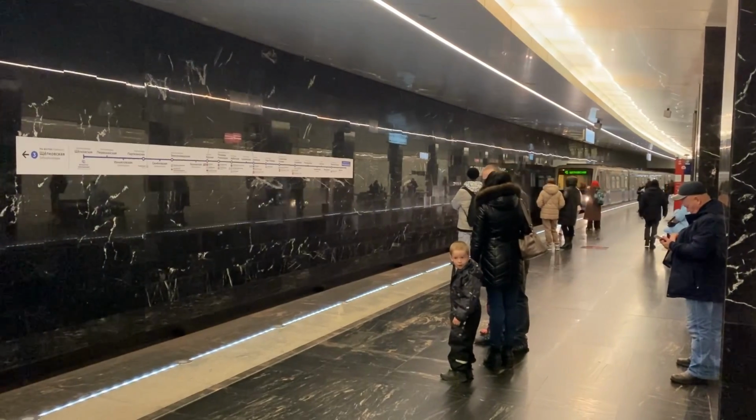It takes about 2 minutes for it to show up. And again, I don't have my passport, so hopefully the Russian police aren't looking at me on cameras and wondering, what is this guy doing, getting off every stop? And here it comes now.